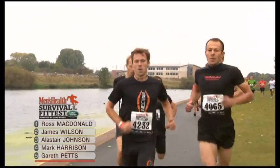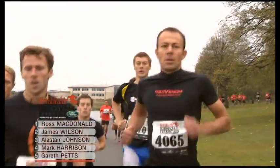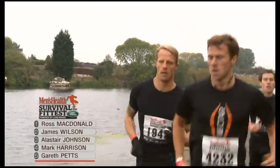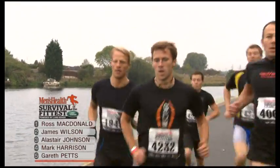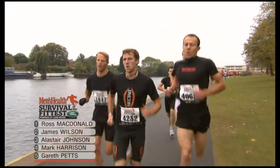Let's take a look at the leaders. Ross Macdonald there, 4.232. James Wilson on the right-hand side. Broke his PB recently over 10k. And I've just spotted Alistair Johnson. There he is. He's managed to catch up. But how much has that extra use of energy taken out of him? Certainly James Wilson on the right-hand side is looking very comfortable.